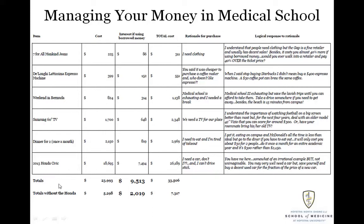So here are the totals right down here, the total in interest. What we've done here, we'll take out the Honda just for the sake of this discussion, and we can see that all of these expenses do add up. So you've actually spent $7,317 during medical school, as opposed to what it would have been if you were not using borrowed funding, which is $5,298. So you accrued over $2,000 in interest, simply by using borrowed money to buy things that you don't need.